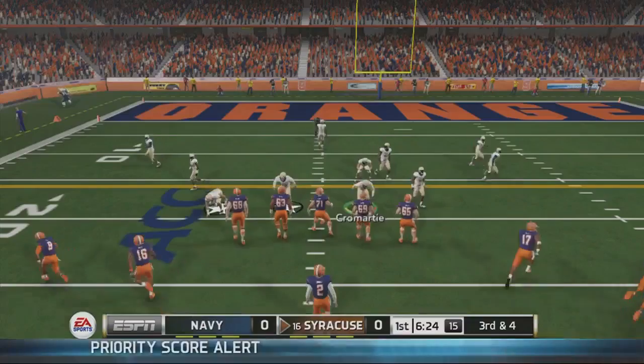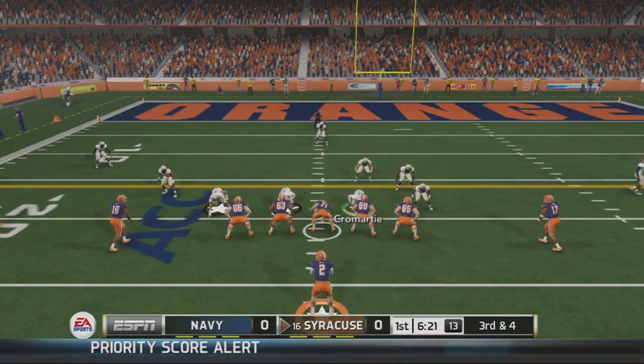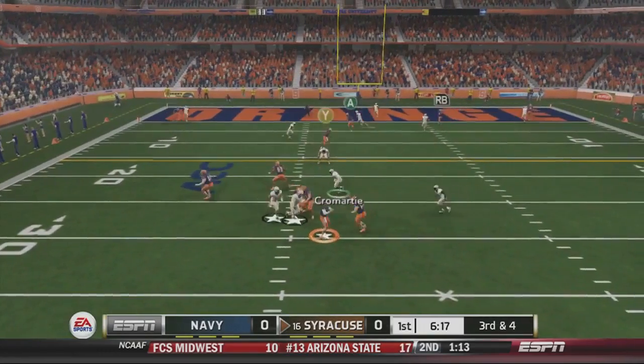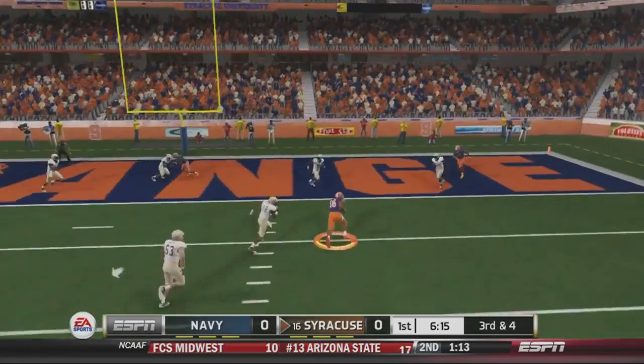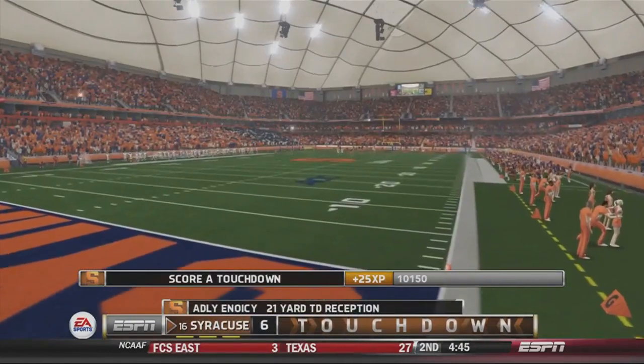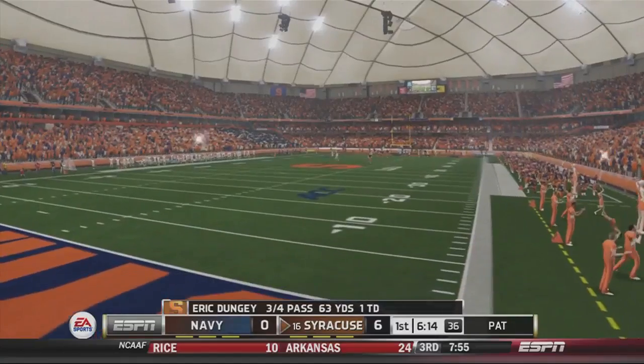Coming up on this one. Ball on the 21. 5 wide. There's a strike complete. Touchdown, Orange. QB throw to number 16. Touchdown.